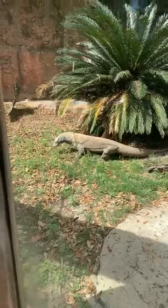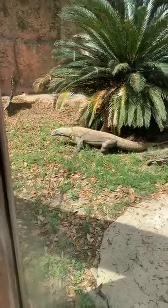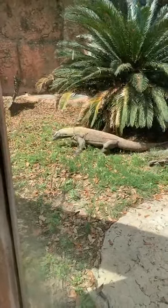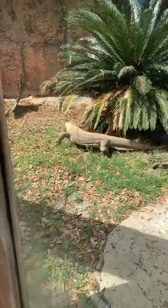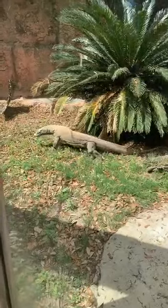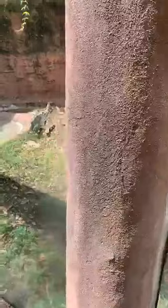Can Komodo dragons run fast? They can run pretty fast. Yeah, they can run probably up to about 10 miles an hour. They're kind of burst predators. They can run really fast for really short distances. Like most reptiles, they're not as good at sustaining speed as mammals are, but they can be very fast for very short distances.